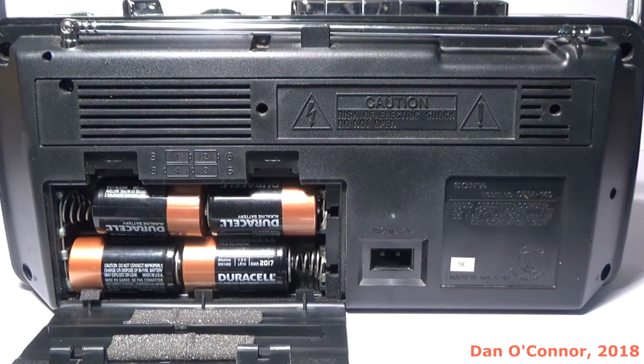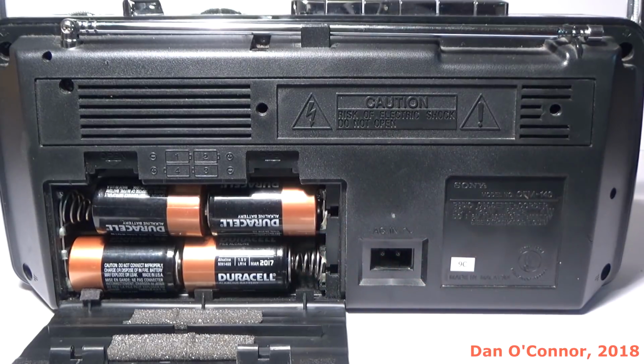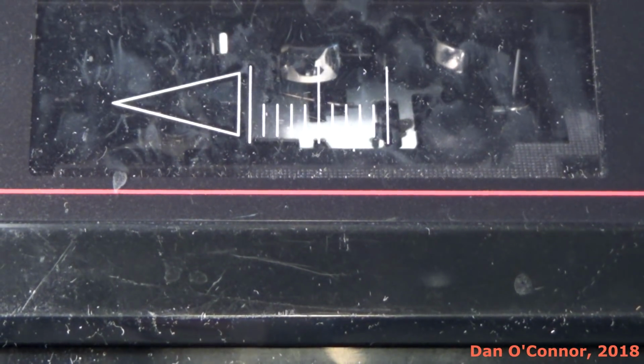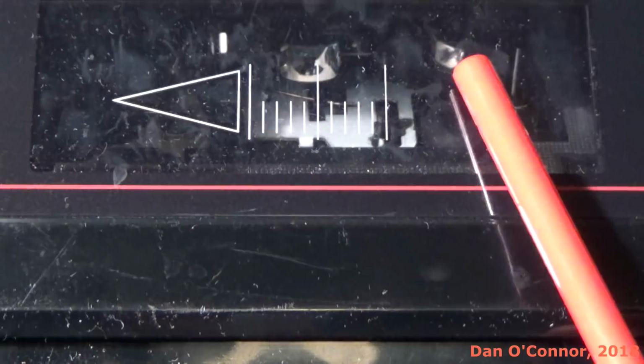Around back we have some details. Made in Malaysia. I guess that's 1989. We have an AC cord jack, battery compartment for 4 C cells, 6 volts DC on this unit. Looking through the scratchy plastic on the cassette door, you can see our recording head. And back here, a permanent erase magnet.